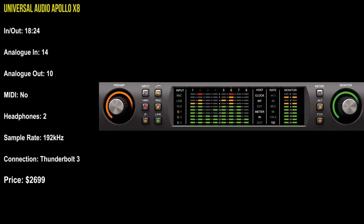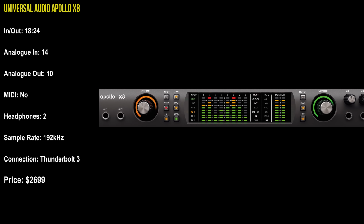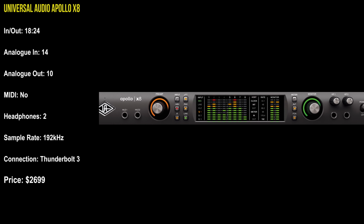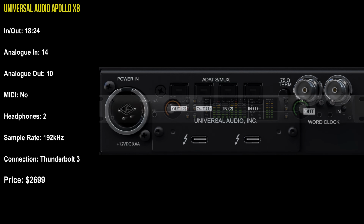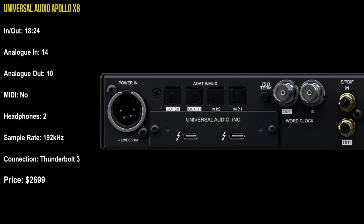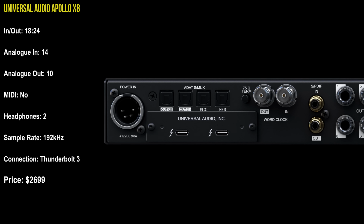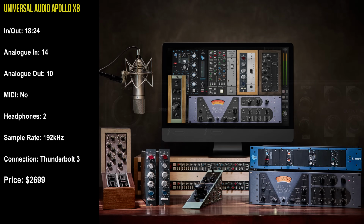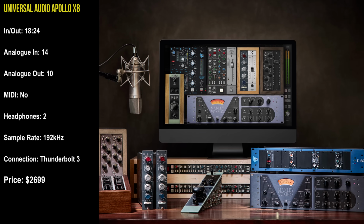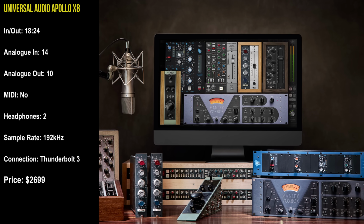The maximum sample rate on this interface is 192 kHz, and it connects to your computer via Thunderbolt 3. Note that you'll need to buy a Thunderbolt cable, as they don't provide one with the unit, and if you want MIDI connections you'll need to get a MIDI to USB cable, as this has no MIDI connections. This is the first interface we see with onboard effects processing. 4 of the preamps have authentic emulations from giants such as Neve, Manley and SSL.